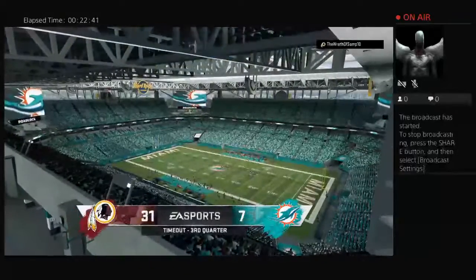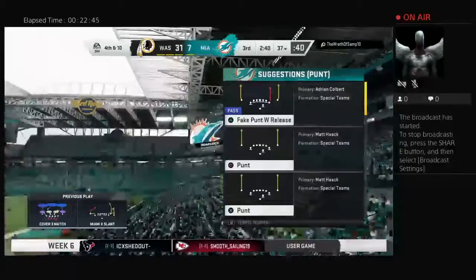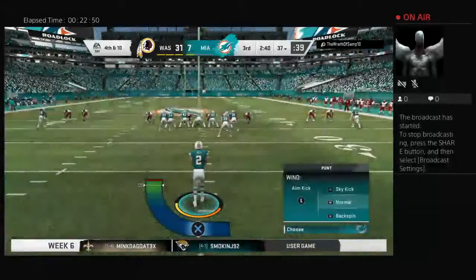And whistle blown. A timeout here is taken, and it's taken by the kicking team. And that's going to leave them with just one timeout remaining still in the third quarter. We'll see if that comes back to haunt them.